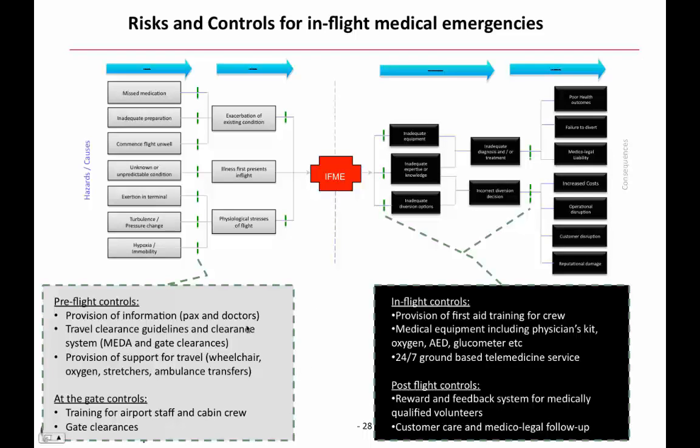Obviously, pre-flight, we try and provide information, so it's websites, even talks like tonight, hopefully making sure that people are aware of the system. We've got a travel clearance system, which we'll talk about in the middle. It's called the MEDA system, medical clearances. And then we try and provide support for travellers to address those other issues that we talked about, physiological challenges of the flight and the airport, so wheelchairs, oxygen, stretchers on occasion, ambulance transfers, etc.